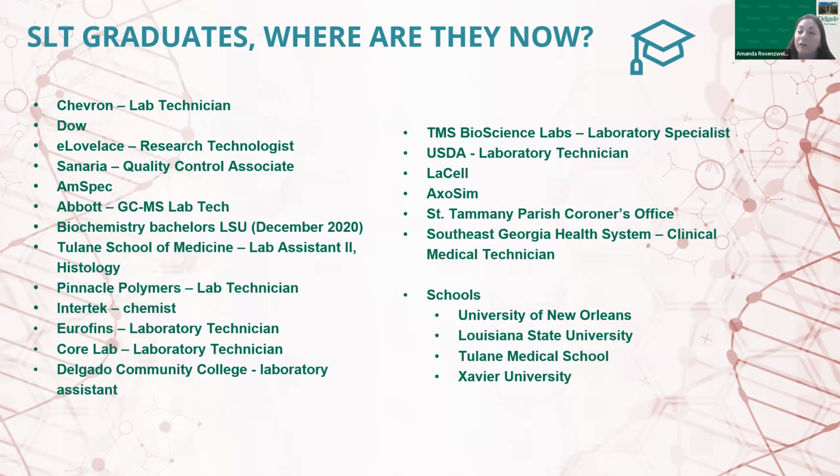There is a very diverse career path within the greater New Orleans area or the Gulf South region, but we have students that do move on to different states. We have Minnesota, Arizona, New Mexico, and California that some of our students have moved to. Our students have secured positions at leading organizations: Chevron, Dow, USDA, Tulane School of Medicine. So we have a lot of community interest and support in our program, which helps.